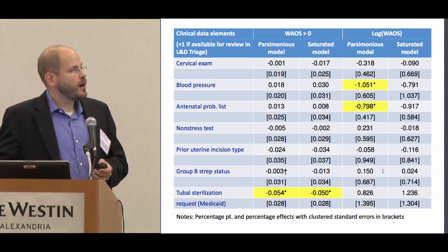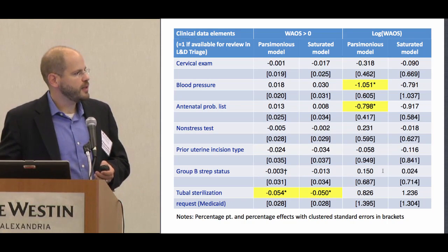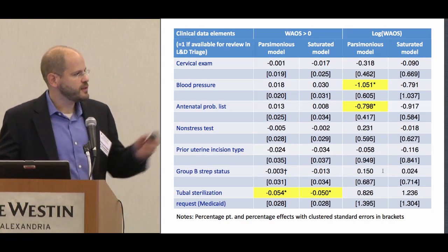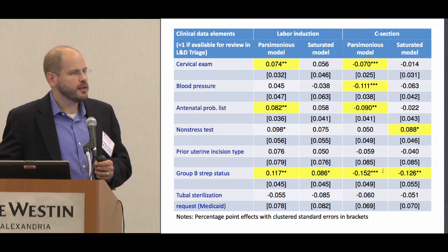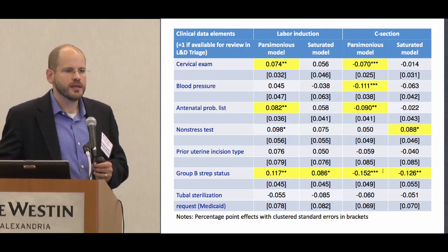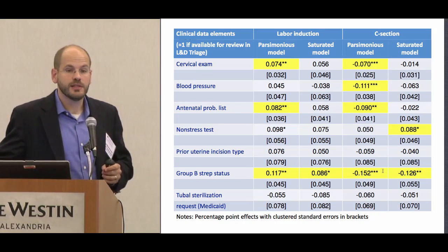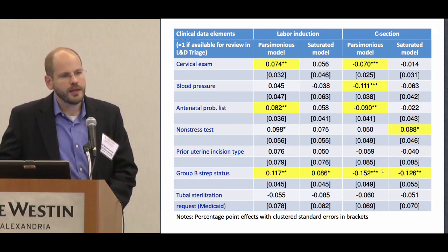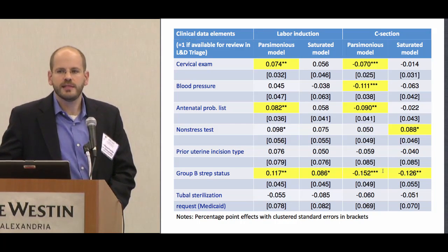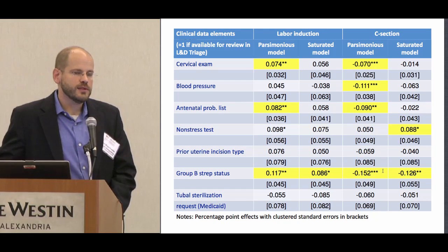Okay, so in terms of process measures, more things show up. I forgot to highlight the non-stress test one on the left, I see. But more things affect clinical process, which is to be expected because changes in clinical process won't always result in changes in adverse outcomes. But there's an interesting trend, and that's that more data seems to increase rates of induction and decrease rates of C-sections.